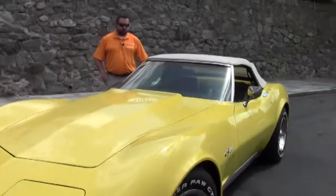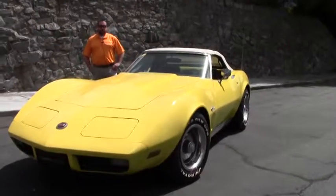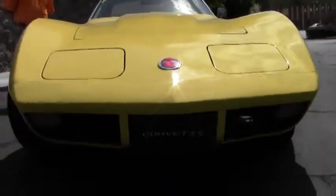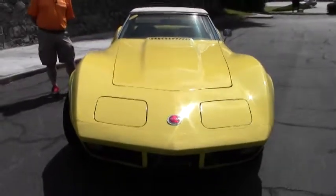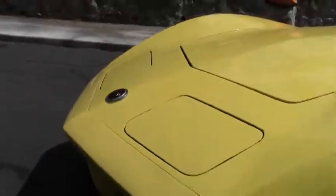We got a nice convertible for you. This is a 1974 Corvette convertible. It's a 350 cubic inch, numbers matching, code correct paint and interior. Automatic transmission, factory air conditioning, power steering, power brakes, tilt and telescopic steering wheel. It's got the raised white letter tires on it and the rally wheels.